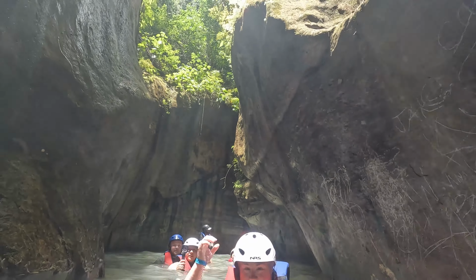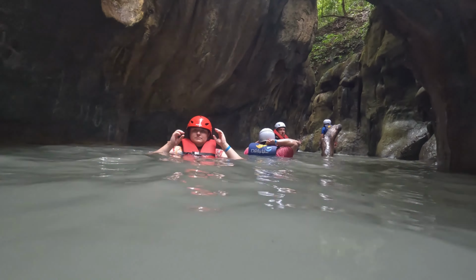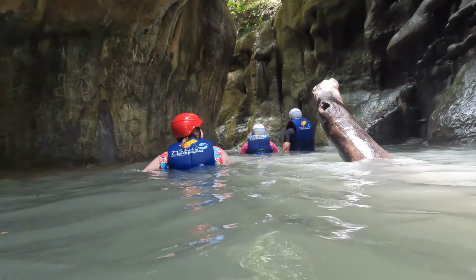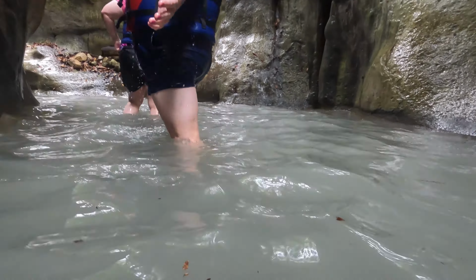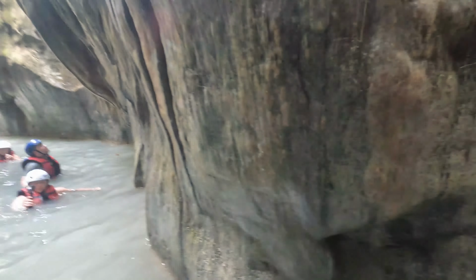Anyway, moving on. It's awesome. You float all the time, so there are certain parts where you will feel like you're touching, but you're really not touching it. So this part now, we're walking. Once you reach this log, you just walk over and you can climb up. Besides that, you're pretty much floating the whole time through.